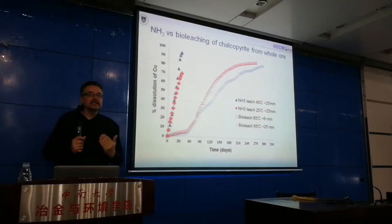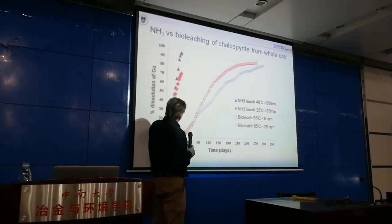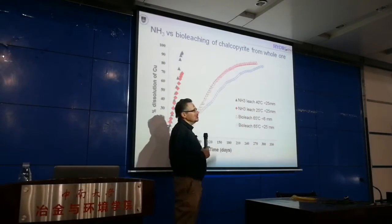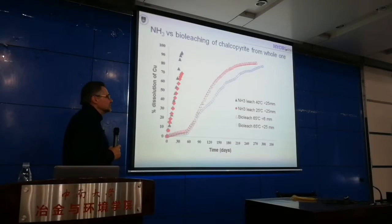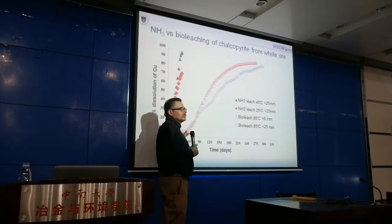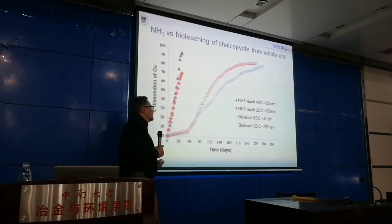And that's where kinetic analysis has to come in. You see here, the slope of the curve at its steepest is more or less the same. So the slope of ammonia leaching or the slope of bioleaching at its fastest is actually identical. So the kinetics of the reaction are not actually slower. The bioleaching has two problems. The one is that it takes a long time to get going. That's a typical phenomenon in bioleaching.